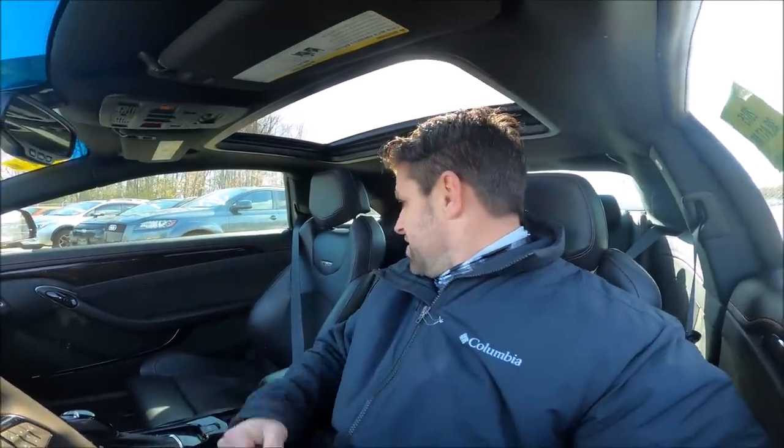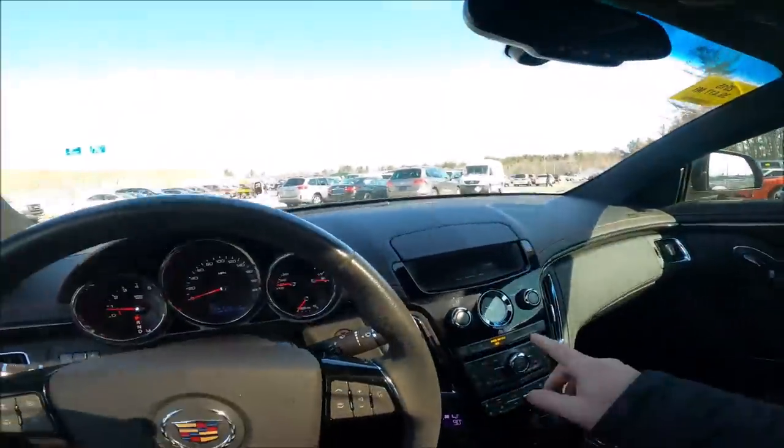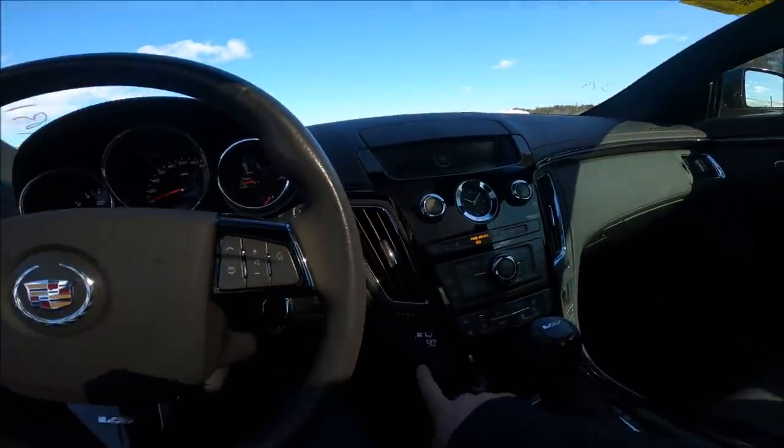These things never... Oh my goodness. I could own two CTS-Vs. I wouldn't mind that. This car is incredible. Typically that pops up. Let's see if it pops up. Heated air conditioned seats. This is a 6.2 liter supercharged V8 with 551 horsepower.